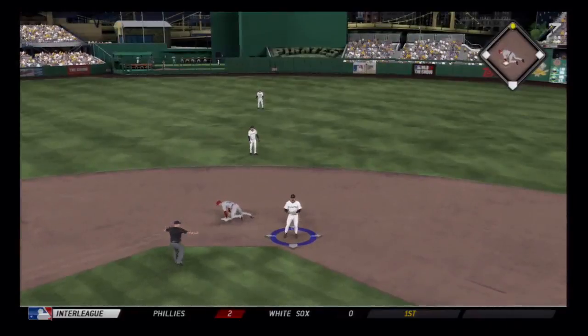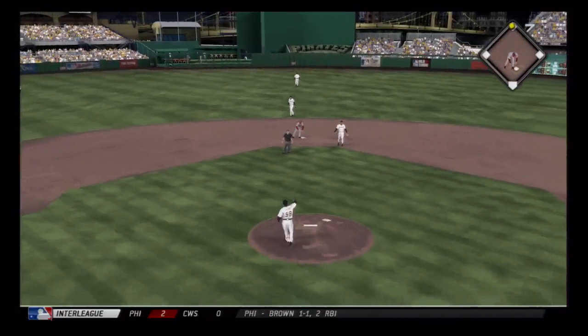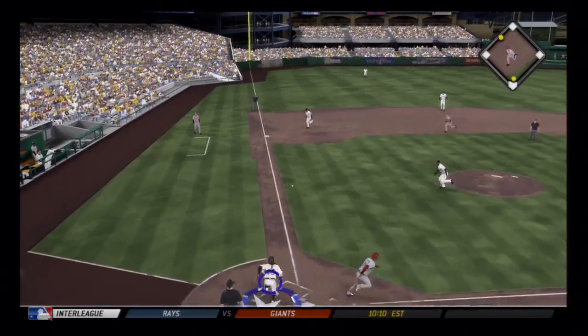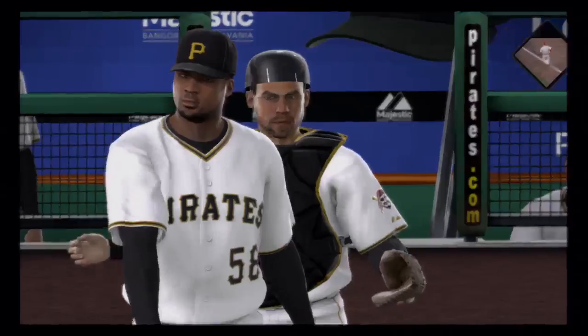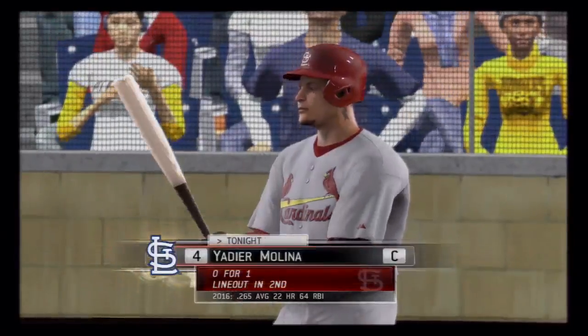The throw is way late, and he's in there easily at second. Good lead off his second there. Now the pitch. And a little tapper here in front of the mound as this may work as a sacrifice. Throw won't get him at first. An infield single, and it's 1st and 3rd now.